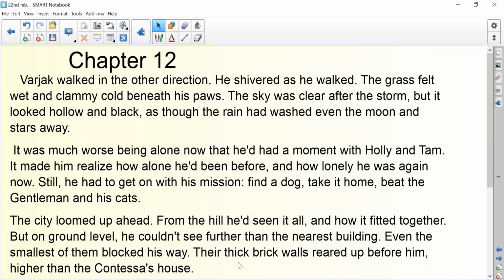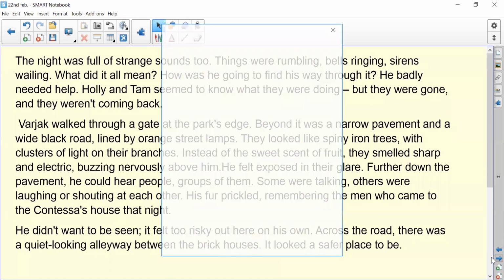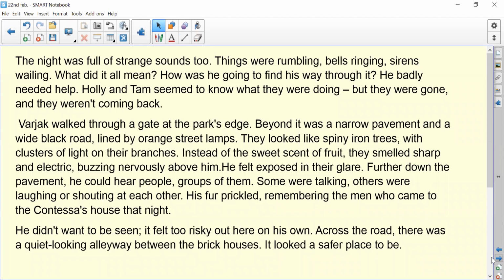From the hill he'd seen it all and how it fitted together. But on ground level, he couldn't see further than the nearest building. Even the smallest of them blocked his way. Their thick brick walls reared up before him, higher than the Contessa's house. The night was full of strange sounds too. Things were rumbling, bells ringing, sirens wailing. What did it all mean? How was he going to find his way through it? He badly needed help.